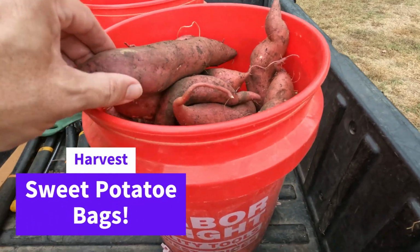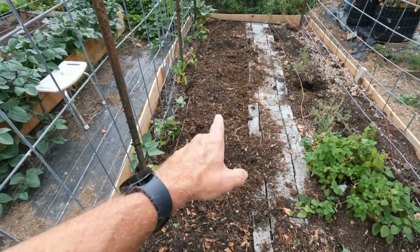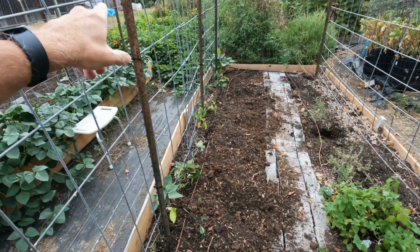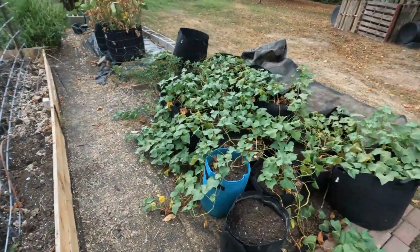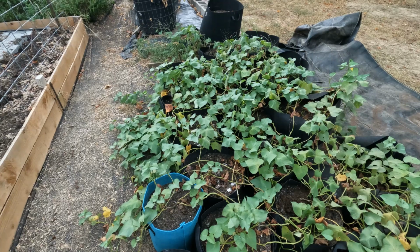Susan got 5 gallons of sweet potatoes. Those came from our garden bed. All of those were on the left side of this garden bed. We've got a whole center section of the garden bed with sweet potatoes still growing. And we've got our grow bag experiment, which we've got about 10 bags with sweet potatoes in it.